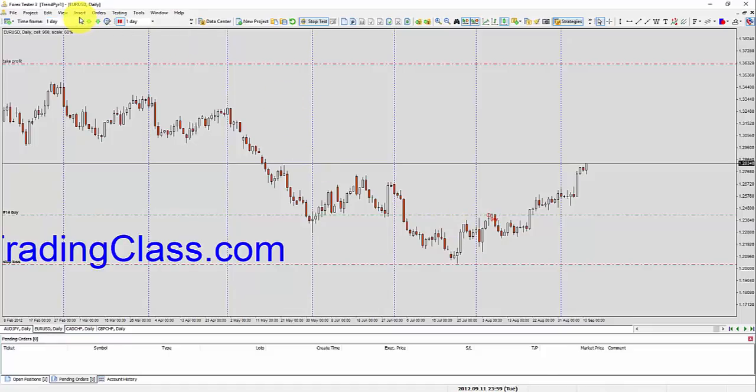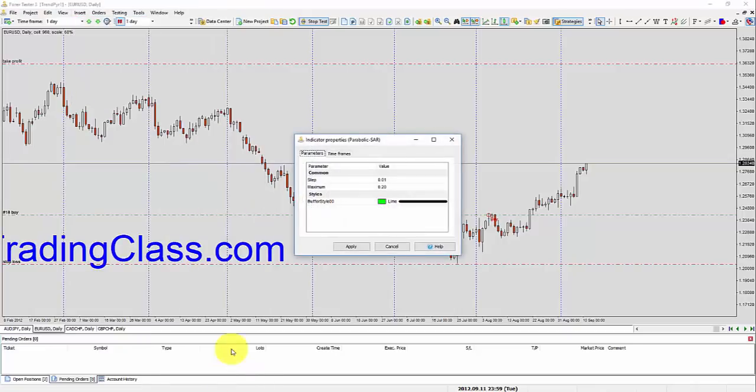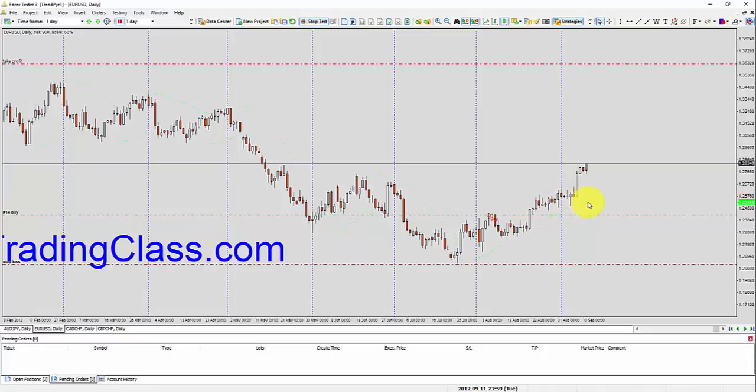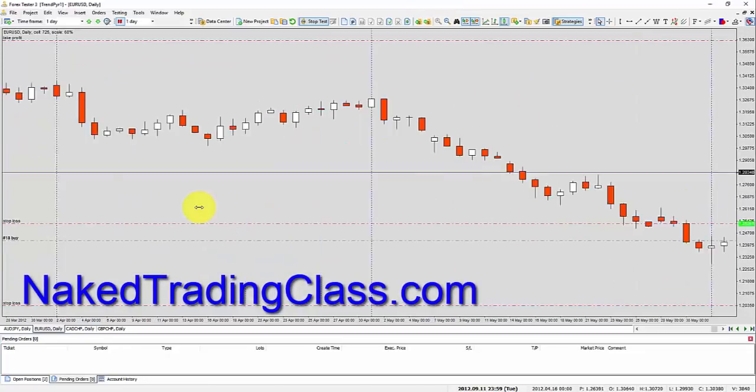So what I'll do is on one of these, I just have a 3R target where it must go 3 times my risk to cash me out. The other one, what I might do is actually use some sort of a trailing indicator. I don't have to use an indicator, but one indicator I could use would be this parabolic stop and reverse. So I'll just move my stop to that dot. And I know it's kind of hard to see, so I'll zoom in for you. But it's basically where this dot is right there.